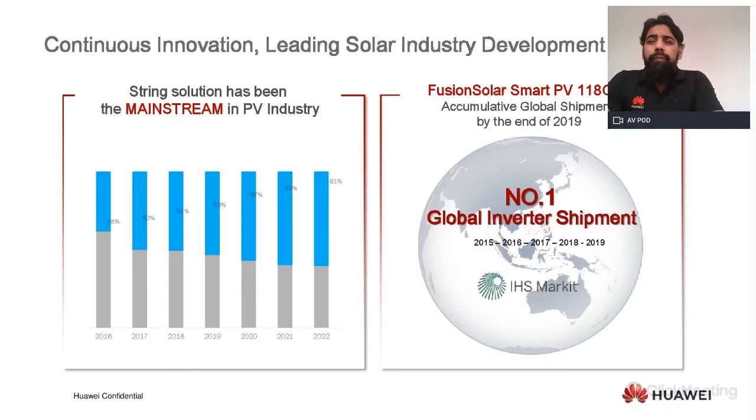So Huawei inverters, as you will be fully aware, for the past 5 years we have been ranked #1 in terms of global inverter shipments. It's a good success story that I normally tell: power conversion equipment, inverters, were manufactured by Huawei for the past 20 odd years as an accessory for the core ICT business, then became a business unit in 2013-ish, and then the #1 global inverter shipment supplier.